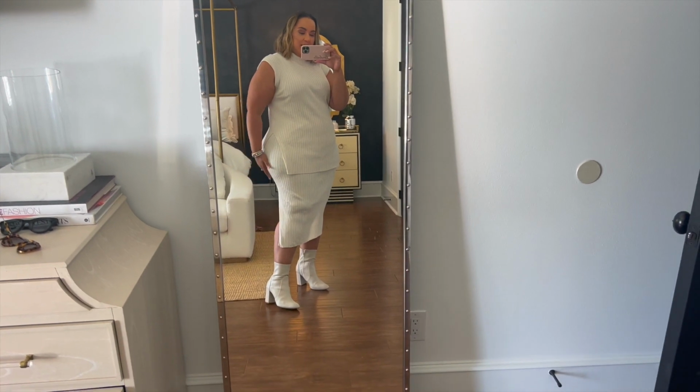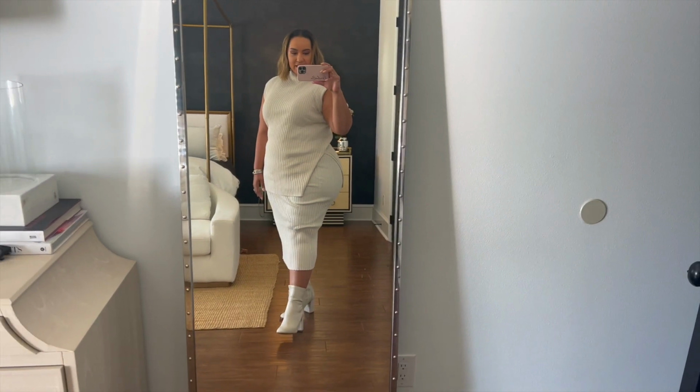Okay, next we have this cute little set from H&M. I did size down. I don't know if it's because it was the only size available or what. It's this sweater, which you can wear tucked or untucked, and it's kind of a tunic length, which I like. It's slit on the sides, and I just paired it with this pencil skirt. They're both ribbed, a nice lightweight rib, but not too light. It's a good weight. I've worn this set a couple times already. And then I got these booties from Target because I just needed some white ones and they're pretty cute. So definitely really like this outfit.